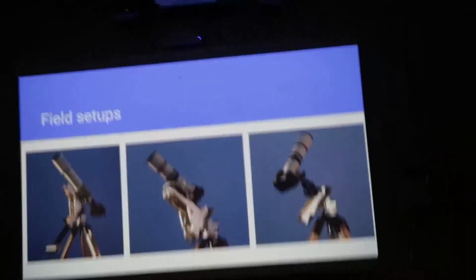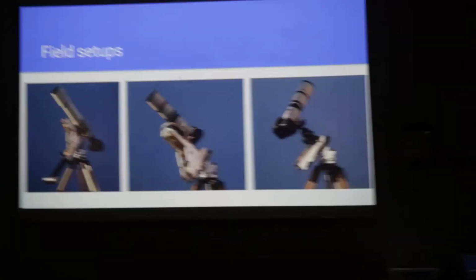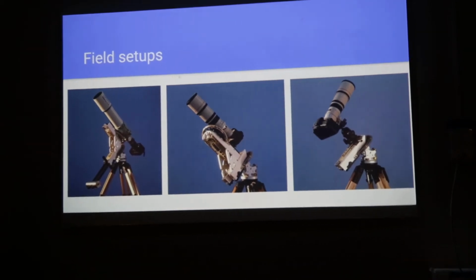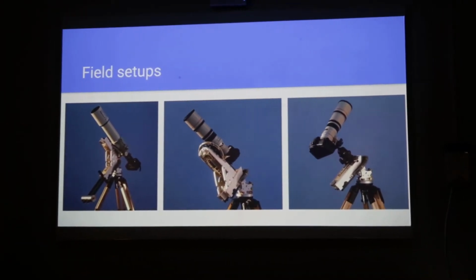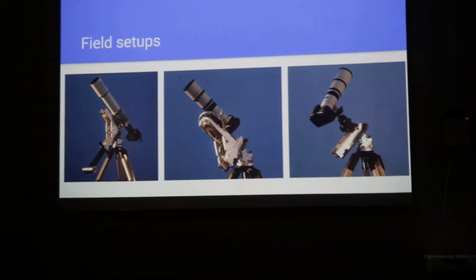So these are the various configurations. That's a 102mm Takahashi refractor, Vixen, and it's just mounted on a wooden tripod. It's not mine, this is Richard's, who's the creator of this mount, who owns the company AstroTrac, one of the gentlemen from Britain.